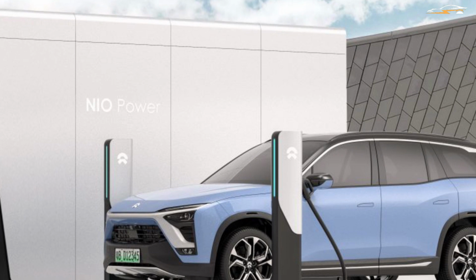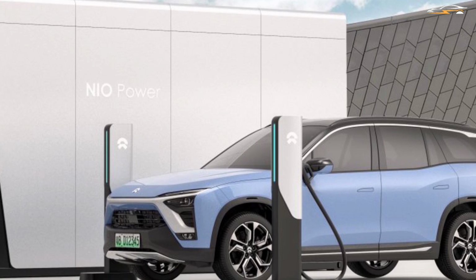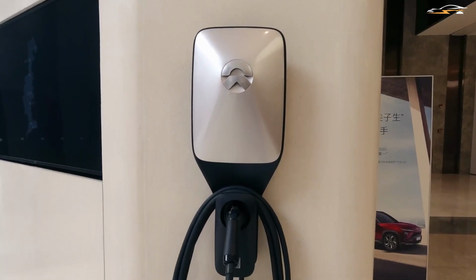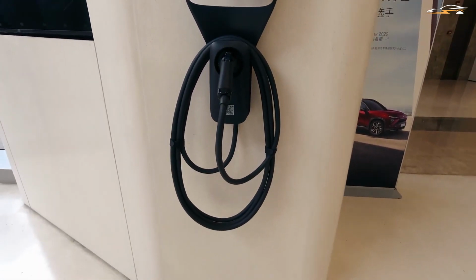NIO does not make its charging stations exclusive to NIO vehicles, but also allows other vehicles to utilize the service. These have both plug-and-charge and scan-and-charge options, while having a very efficient payment process.